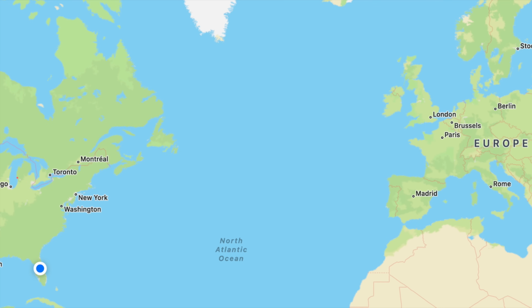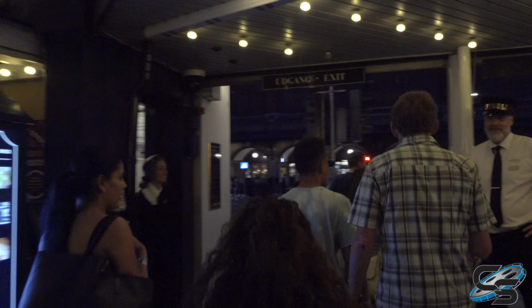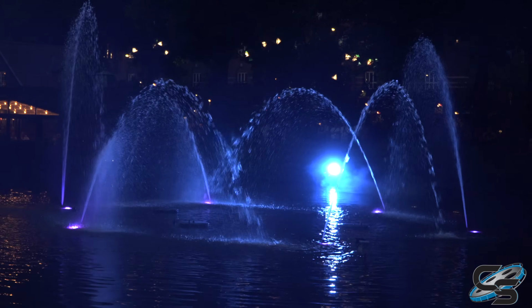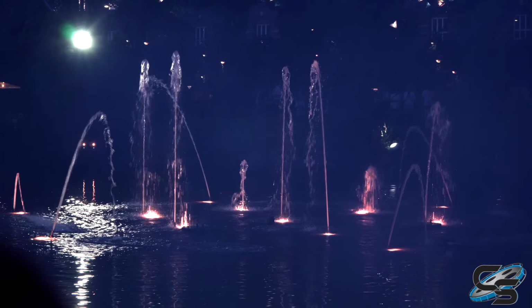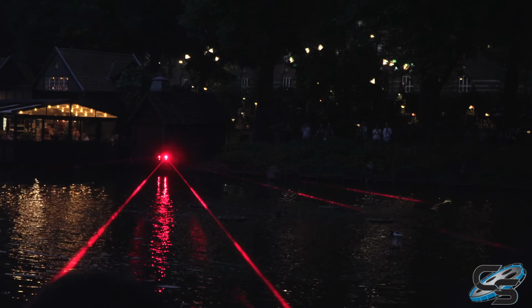Denmark is pretty far north up there and it gets dark pretty late. And so they kept it open late so that you could see the park with some lights up. There was a fountain show. It was cool. I wouldn't say it was all that impressive. There were some fountains, lights, lasers, and fog. It was kind of short. I definitely was expecting some fireworks.